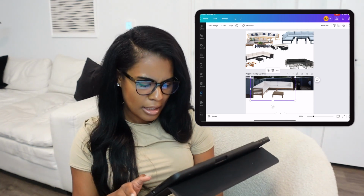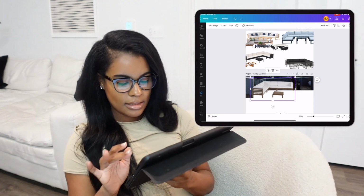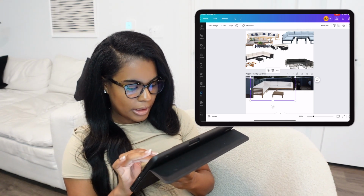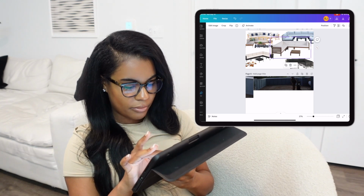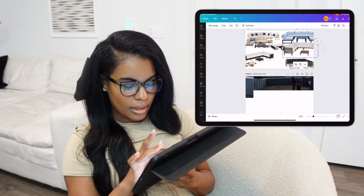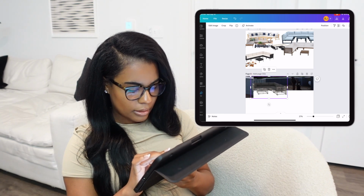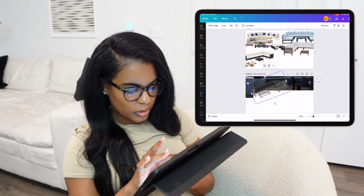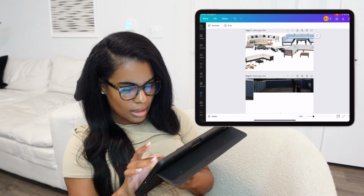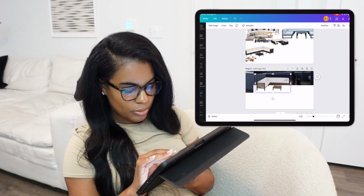This, oh my gosh, this is nice. I really like this. I like this look. I like the wood color. Yeah, definitely. So that's my top pick for right now. And then we have this last one, this dark gray look. It's all right. It's a little too much gray going on, so I'm not really feeling that. So out of all of these, I really, really, really love this one.